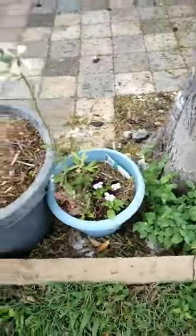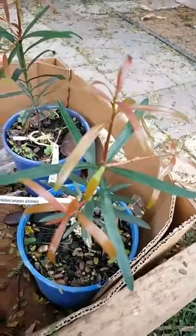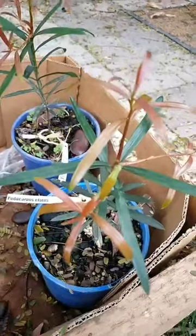Some more flowers. This is a midginberry bush, an Aussie native. Some bush tucker, and this is also an Illawarra plum, or a plum pine, or a brown pine, or a brown plum, something like that. Got a few of these.